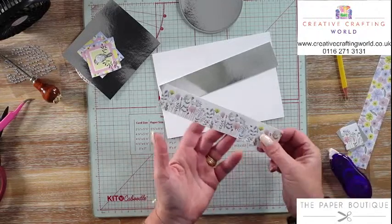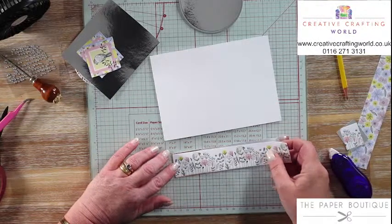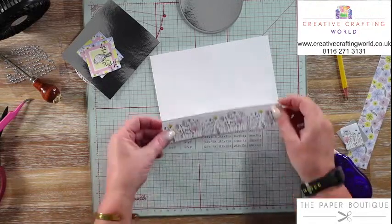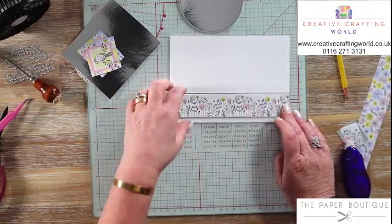There we go. And then just giving that beautiful little border. So that is going to fit on there. Now I could bring that right down to the bottom, but I quite like having that little bit of white just showing.